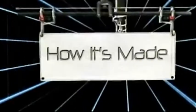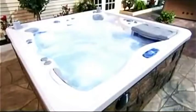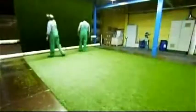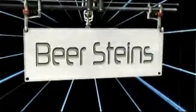Today on How It's Made, microphones, hot tubs, artificial turf, and beer steins.